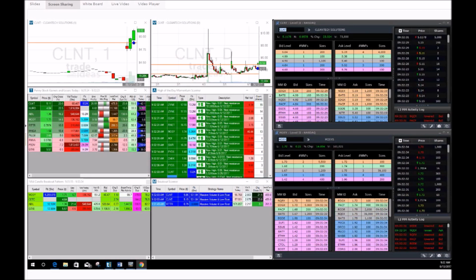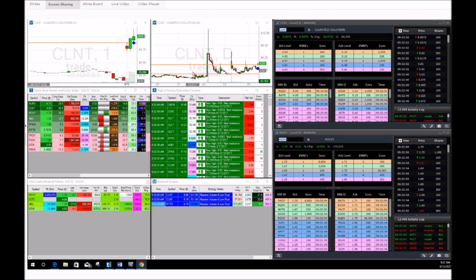So you have MOSY and CLNT, two stocks you want to be watching right now. Again, these are two stocks you want to be watching at the moment. Guys, start on smaller position sizes if they do break out. Again, they haven't hit the main target yet.